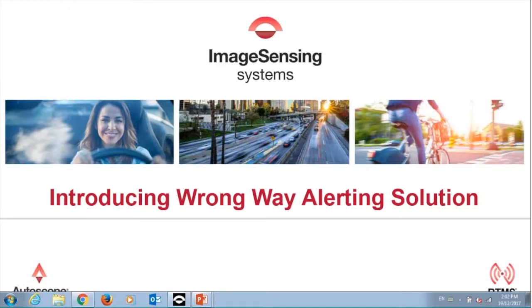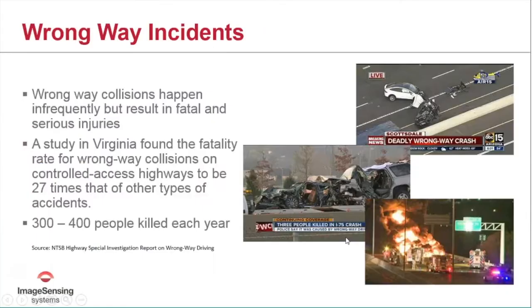All right, so let's get moving. Our wrong way alerting solution. Wrong way incidents are something that we see happening on a continuous, ongoing basis. Often they end up in a horrific fatality or serious injuries. These are things that we hear about almost on a daily basis. According to studies that have been done, approximately 300 to 400 people are killed each and every year due to wrong way drivers.